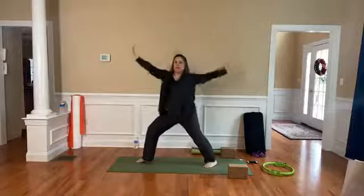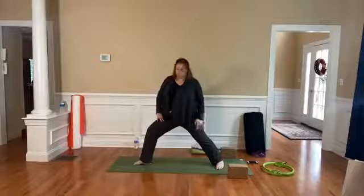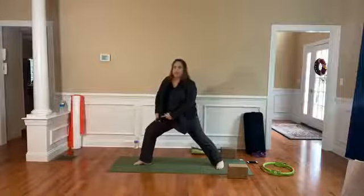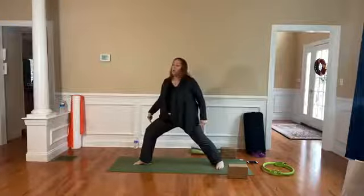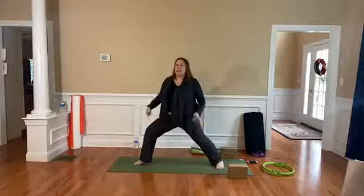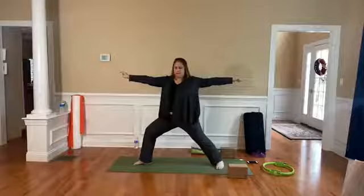From here, coming out to warrior two, so you're going to do a little bit of a foot dance. So that front heel bisects that back arch. Now you could be as low as 90 degrees at that front knee. That's pretty tough. Arms are up to the side in warrior two, and your rib cage and your shoulders are facing that wall. Long end of the mat.